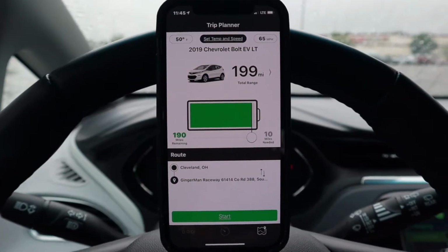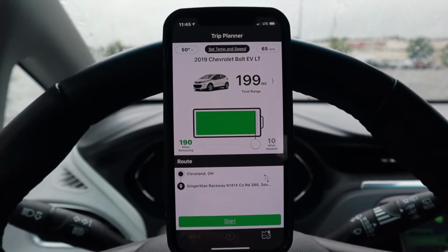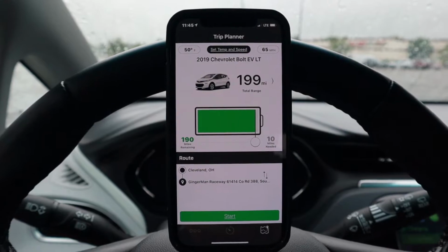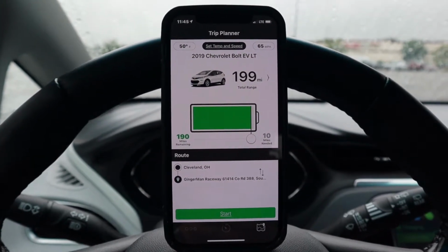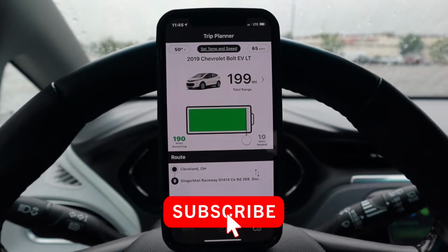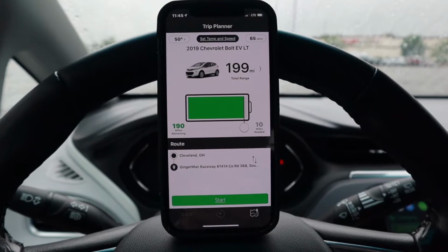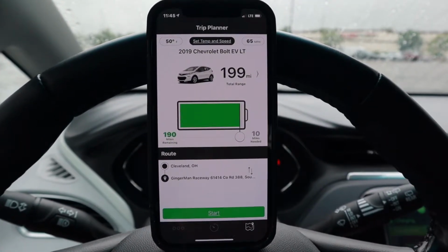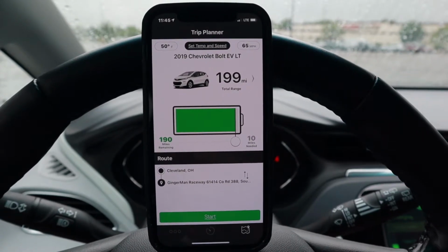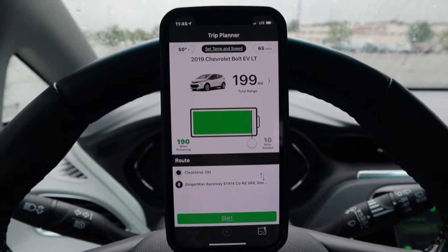So I want to take a quick second and show you guys what I use to route today's trip. Now, I have mentioned Chargeway in a few of my previous videos, and that's because I thoroughly enjoy using Chargeway. Chargeway is a fantastic mobile application that is really simplifying the way that we look at electric vehicle charging and utilizing electric fuel. So I wanted to point out that Chargeway has this fantastic trip planner, and let me show you guys how this works.